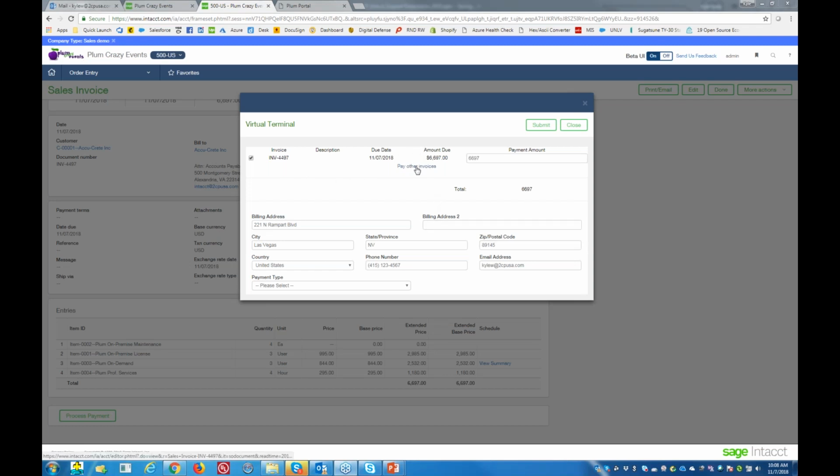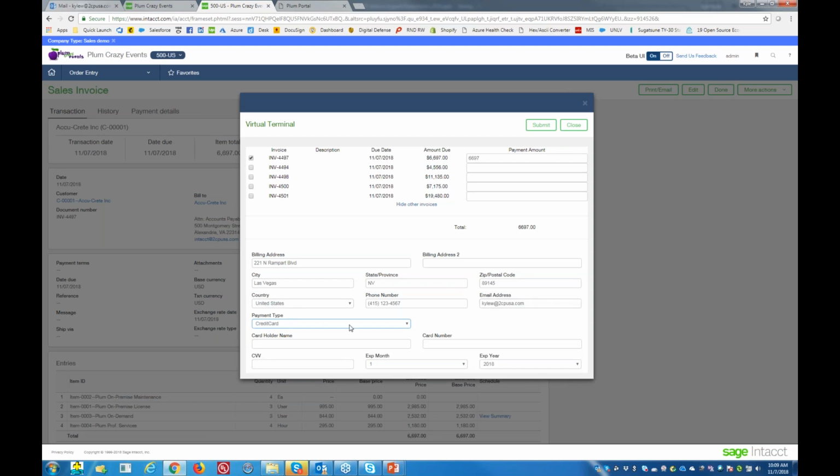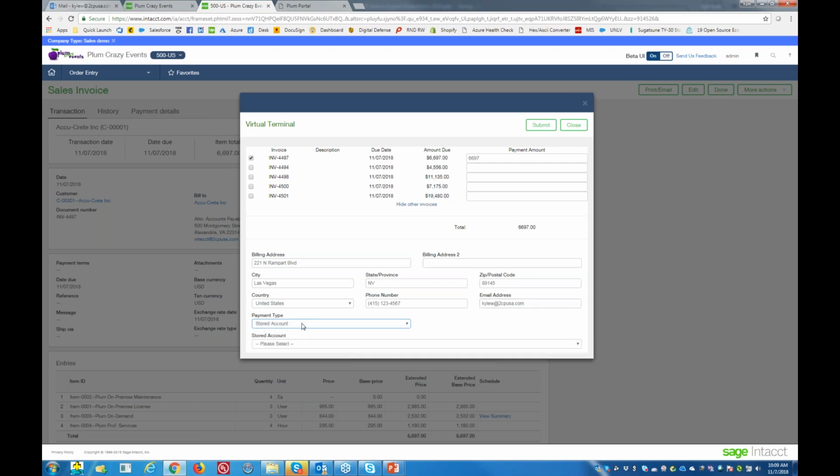So one invoice here, or we can click on Pay Other Invoices, and it shows all the unpaid invoices for that particular customer. If you wanted to pay all of them, you just check the boxes, or we'll just pay this particular one. We can make a partial payment. Remember, this is for the Intacct user, so someone that can log into Sage Intacct and process the payment. Here's the billing information pulled for this particular customer, and then the payment type. We have ACH and credit cards, and we can enter new information there, or we could just use a stored account. We'll just use a stored account, and then we have a selection here.